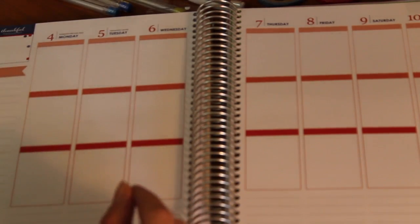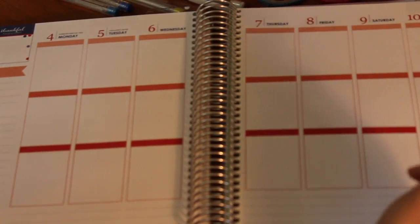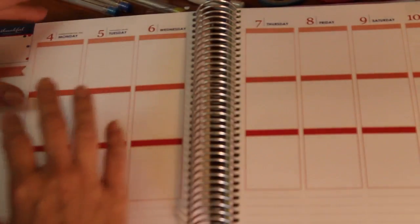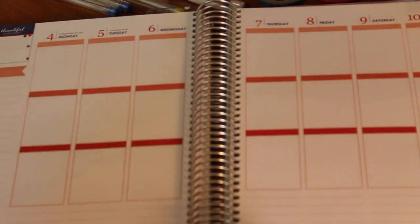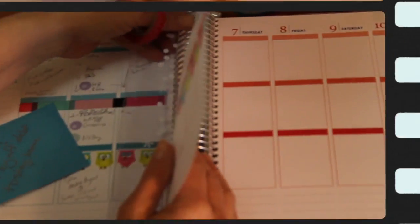And because this is the 4th of July and I don't really care for these colors that they've given me, I always want to cover them with some washi tape. I like the 4th of July. I'm not crazy about having a lot of reds on my page. I don't know why, just not. So I'm going to speed through this process, but this is how I decorate my page.